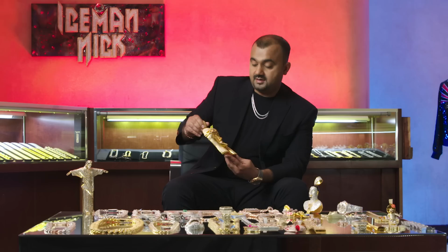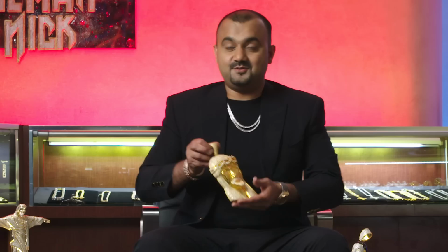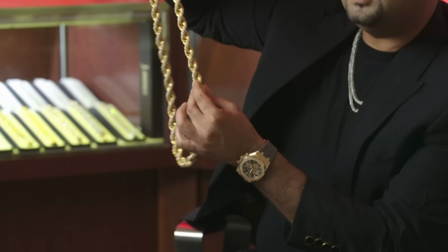This one right here is actually one of the most expensive pieces. It's a Jesus head, Jesus face. I made this for Flo Rida. It's in 18 karat yellow gold, and it has 2,500 diamonds in this piece. It's pretty heavy. I cannot wear it. I'd have to start going to the gym just to wear this. It's 1,500 grams. He's actually wearing it on a rope chain. This is the rope chain he wears it on. It goes 360, diamonds going all around.